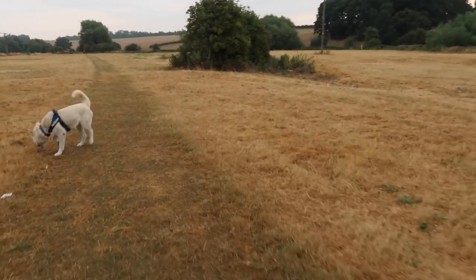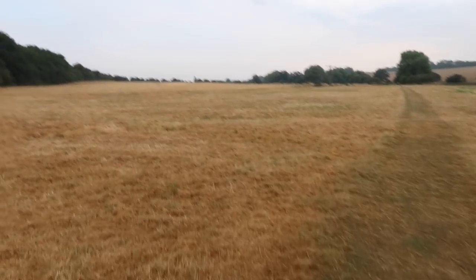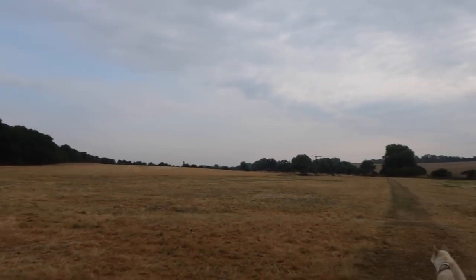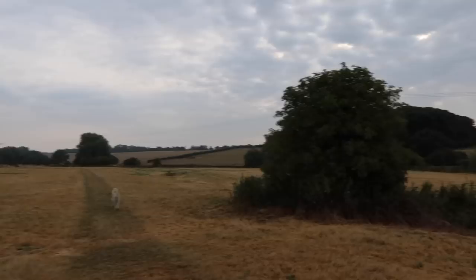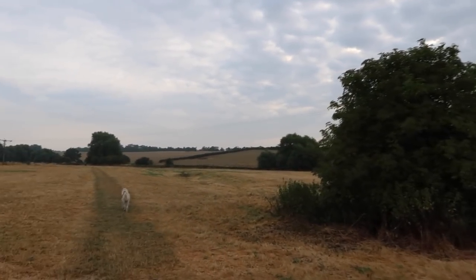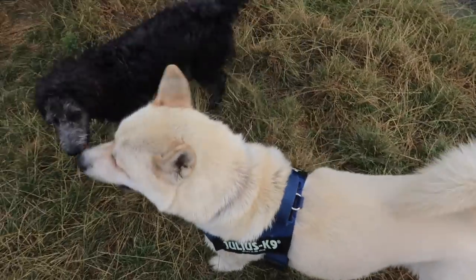Bit of an overcast day today, but Simba is out, so he's loving it. And we're so lucky to just have this field on our doorstep, and there's always so many dogs. We've got Luna ahead of us, and then this crazy little whippet somewhere behind these trees. So Simba's gonna have a great day. Come on, you're in the water.